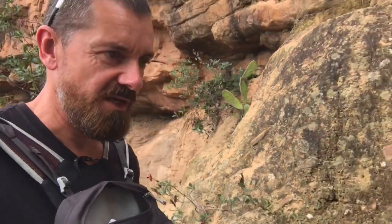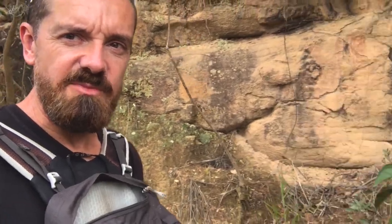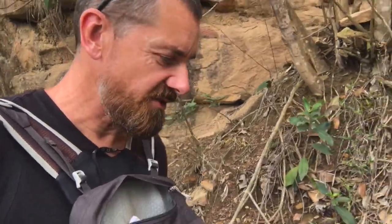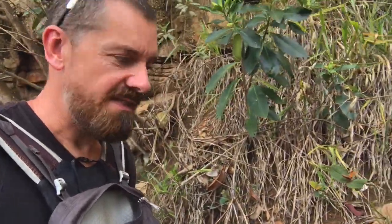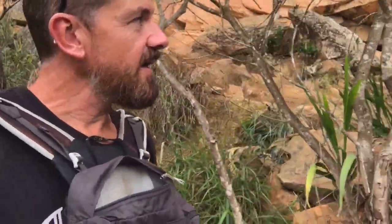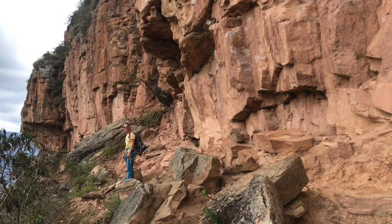Heading up into our first climbing spot for the day, which often ends up being the last climbing spot for the day because we're beginners and it takes us forever to do the first climb. And once we get set up, we tend to practice the route over and over a little bit and get better at it, and then after we've done this one, move on to the next one. Which one are we going for?